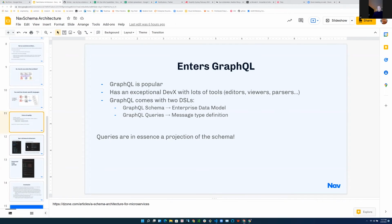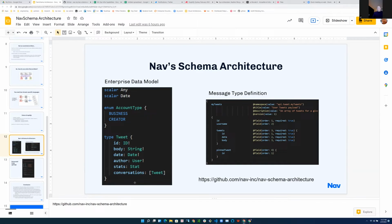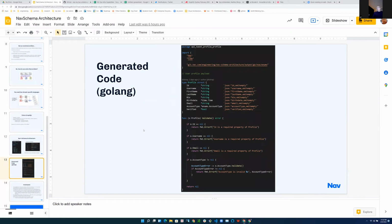So how does it work? Very simple. You define your data model with a GraphQL schema. You define your message structure with GraphQL queries. And you use the project that we created, and voila, you get clean validation code in different languages, such as Golang. And that code, almost any software engineer would be able to write it. But at scale, if you have dozens of message types, and those message types contain dozens of elements, that code starts to look like too much. You can easily generate thousands and thousands of lines of code from very little GraphQL.